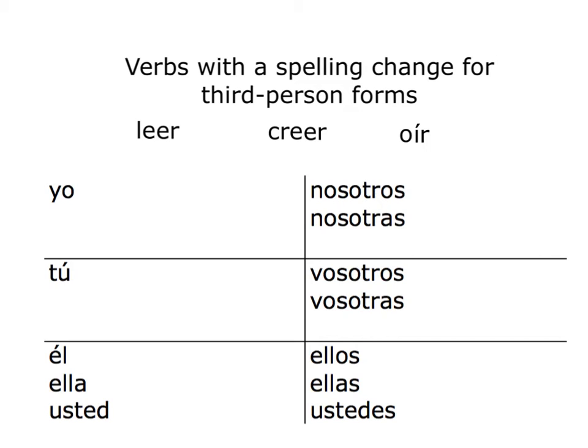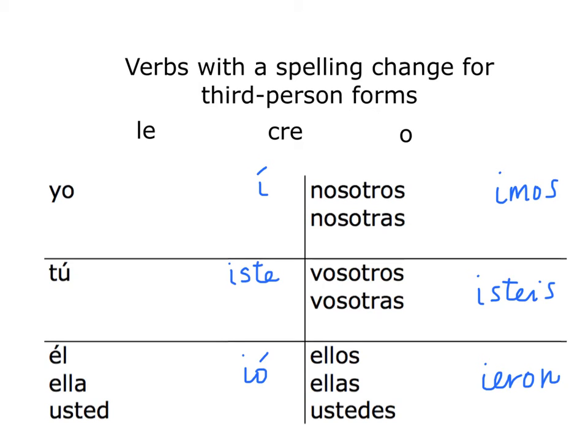Let's start the way that we always start. We're going to get rid of the infinitive markers first. Oh, that one was hard to get rid of, but I got rid of it. What we're left with, le, cre, and o, aren't verbs in Spanish. We need our endings for er and ir preterite verbs. Do you remember them? Here they are. Iste, yo, watch out for accents, imos, istes, yeron.